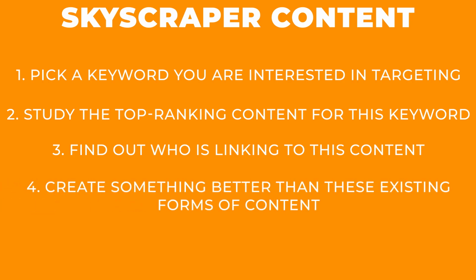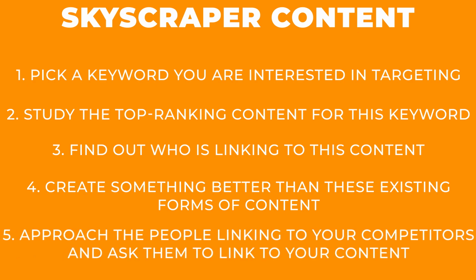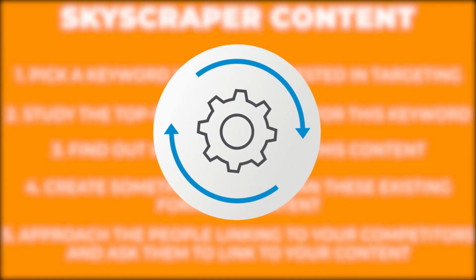And fourth, you create something better than these existing forms of content. And finally, you approach the people linking to your competitors and ask them to link to your content too. If you need a simpler way of thinking about this, just consider that all you're really doing here is reverse engineering your competitors' backlinks.